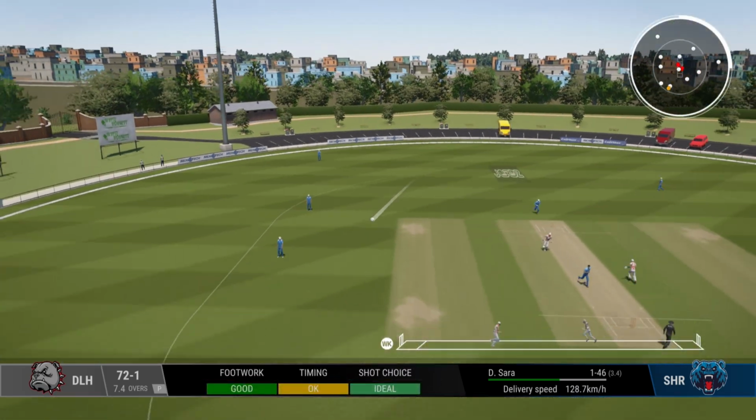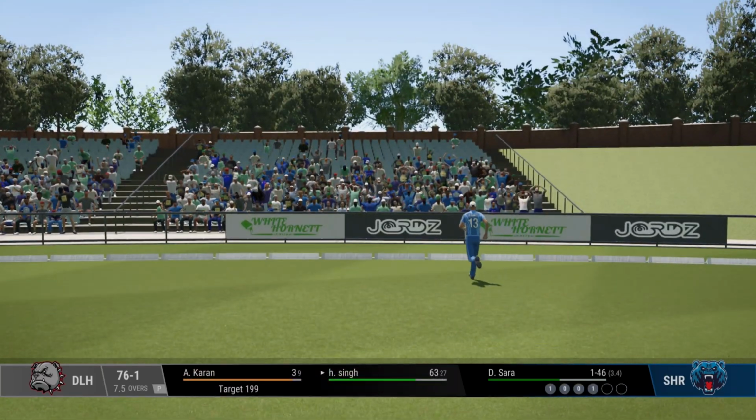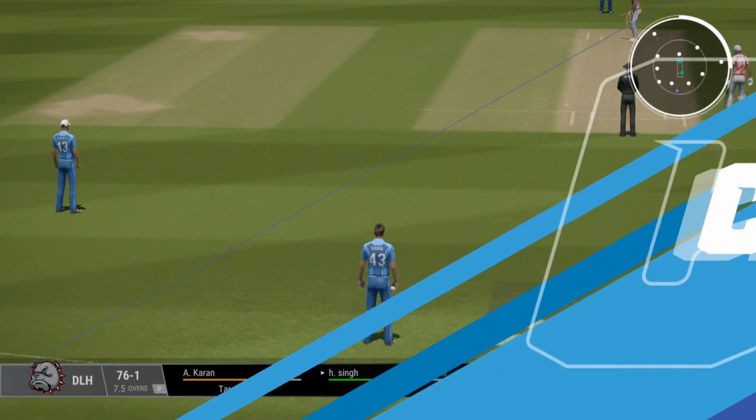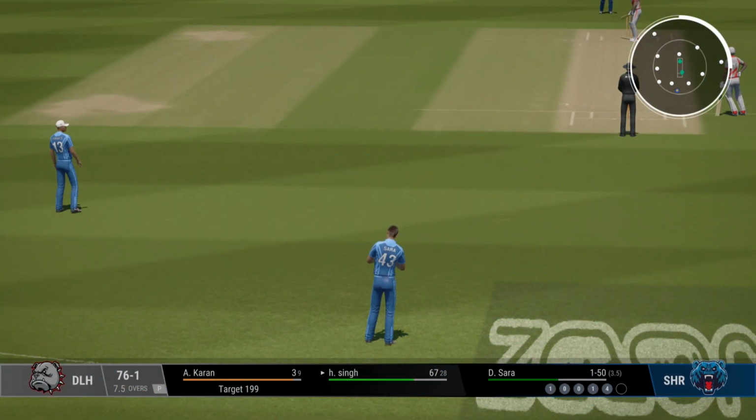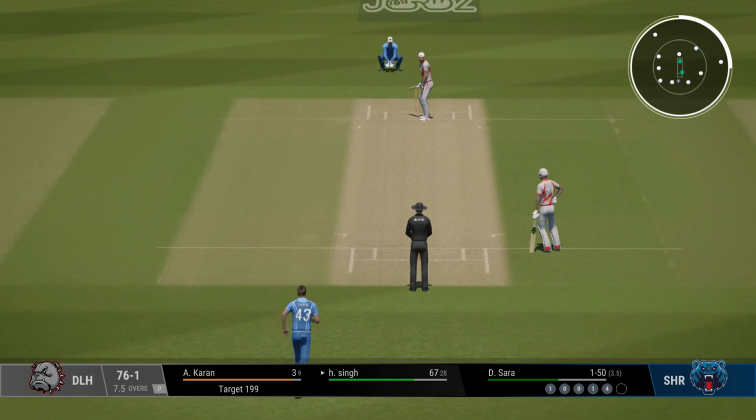Pinged off the bat. Doesn't even wait to see if the ball's going to do anything. Onto the front foot, punches it away to the boundary. Well, the delivery was poor. Still needed to be put away, though. And what a lovely shot to find the boundary.